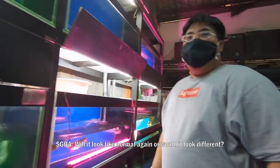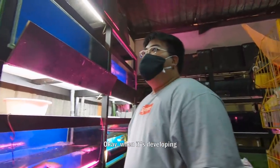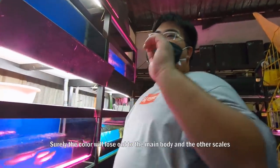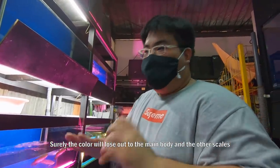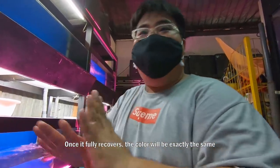Will it look normal again, or will it look different? When it's developing, surely the color will lose out to the main body or the other scales. Once it has fully recovered, the color will be exactly the same.